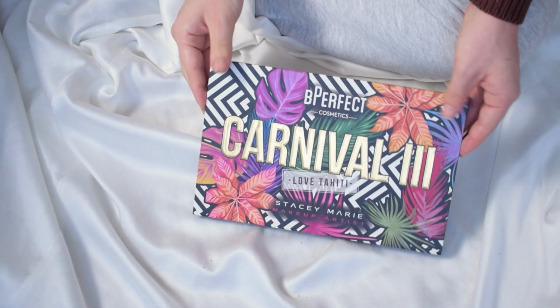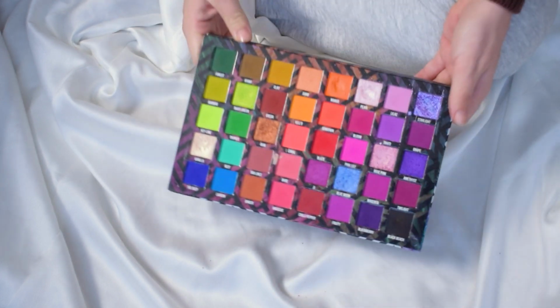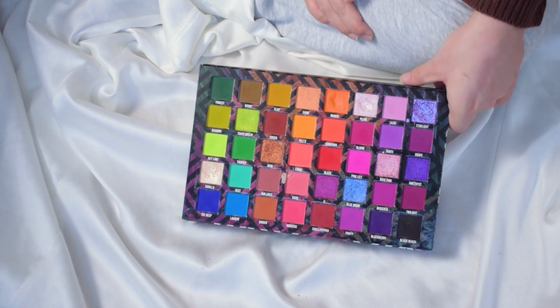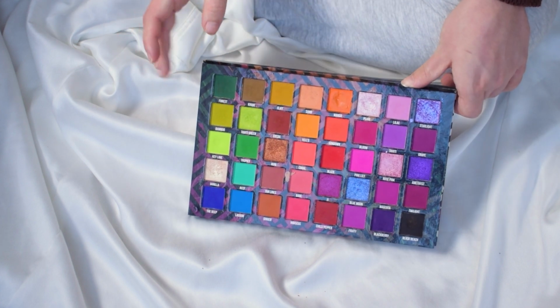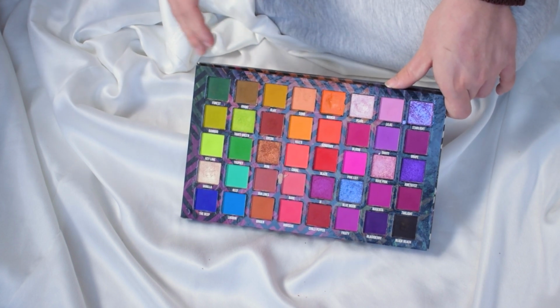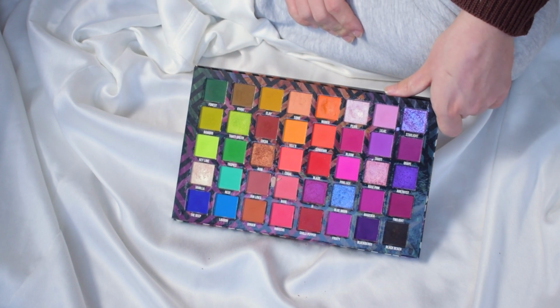And then I wanted the extension of the XL Pro palette, and this is the Be Perfect Carnival 3 Love Tahiti palette. I recently started using this one again because, hello, here we have the pink shades again. Looking backwards, I wasn't the biggest fan of the color scheme when I first got the palette in my hands, and I was very pumped about it before I actually got it. I saw the pictures and I was like, oh my gosh, that's so great. And then I got it in my hands and started playing with it, and I was a little bit underwhelmed, I guess. I don't know exactly why.